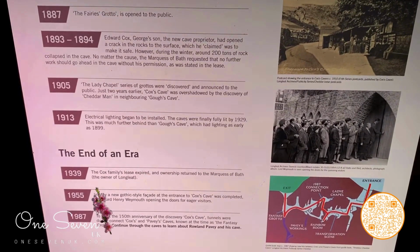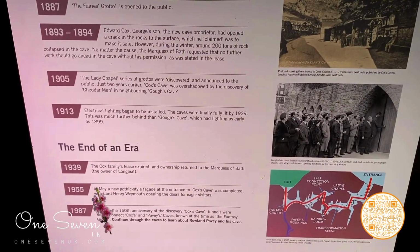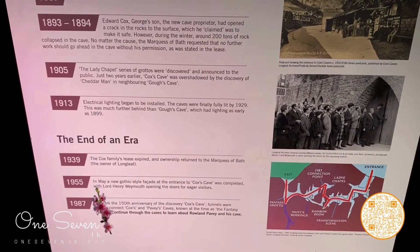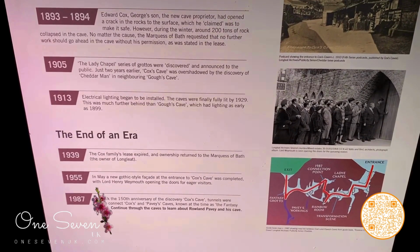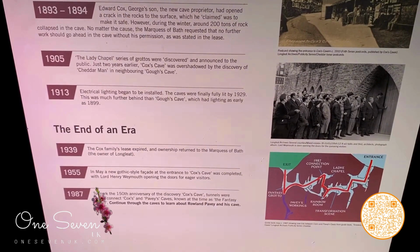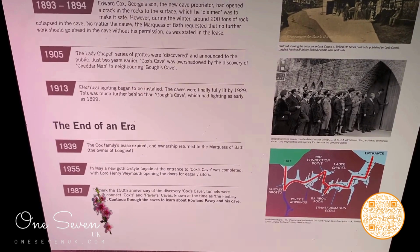1939, the Cox family's lease expired, and the ownership returned to the Marquess of Bath, the owner of Longleat. 1955, in May, a new Gothic-style facade at the entrance to Cox's Cave was completed, with Lord Henry Weymouth opening the doors for eager visitors. 1987, to mark the 150th anniversary of the discovery of Cox's Cave, tunnels were dug to connect Cox's and Pavey's caves, known at the time as the Fantasy Grotto.